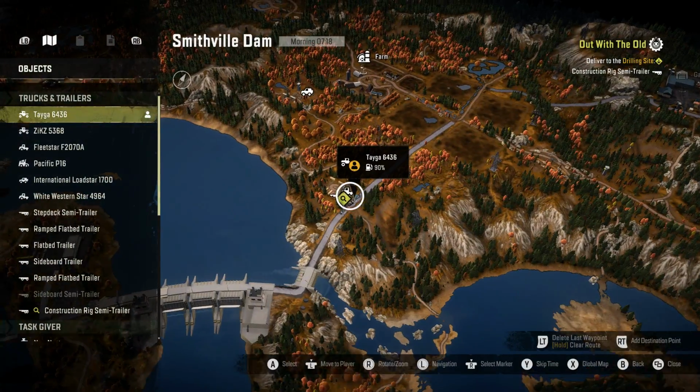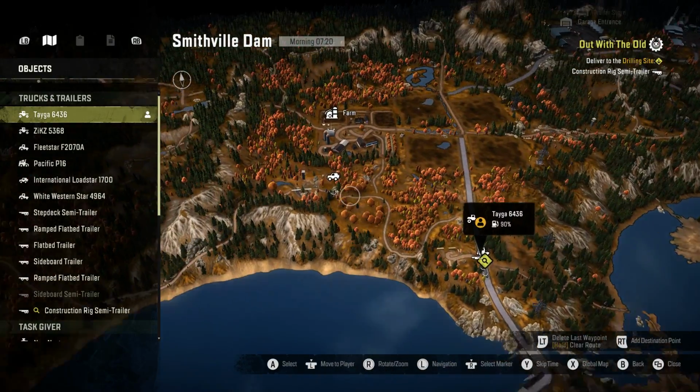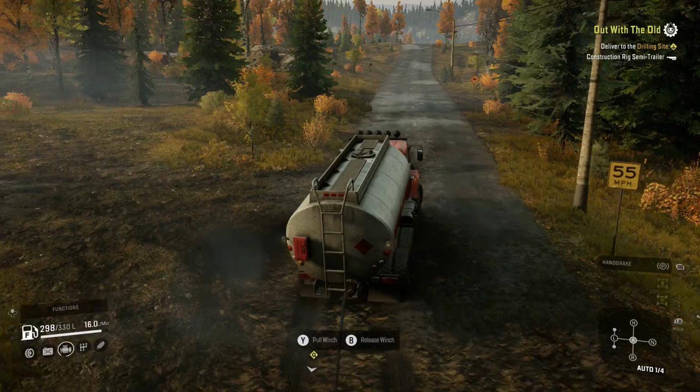Right, we're just going to have a final check. I can't see there being any benefit into us trying to cut across here in any way whatsoever. No, we'll stay on the big road.